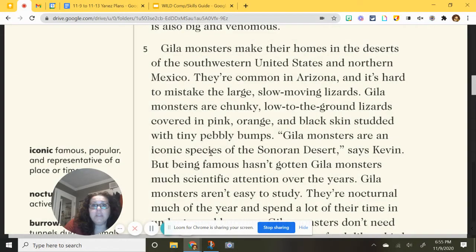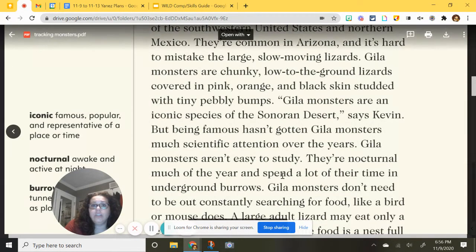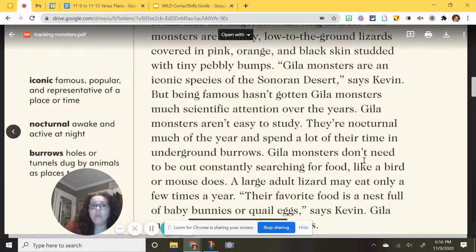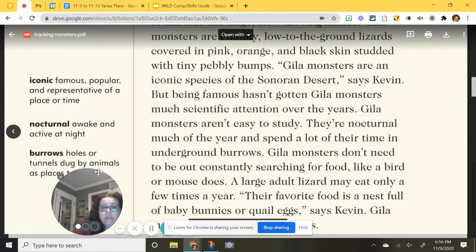But being famous, being iconic, hasn't gotten Gila monsters much scientific attention over the years. Gila monsters aren't easy to study. They're nocturnal, which means they're awake at night, much of the year, and spend a lot of their time in underground burrows, holes dug by the animals, places where they like to live.